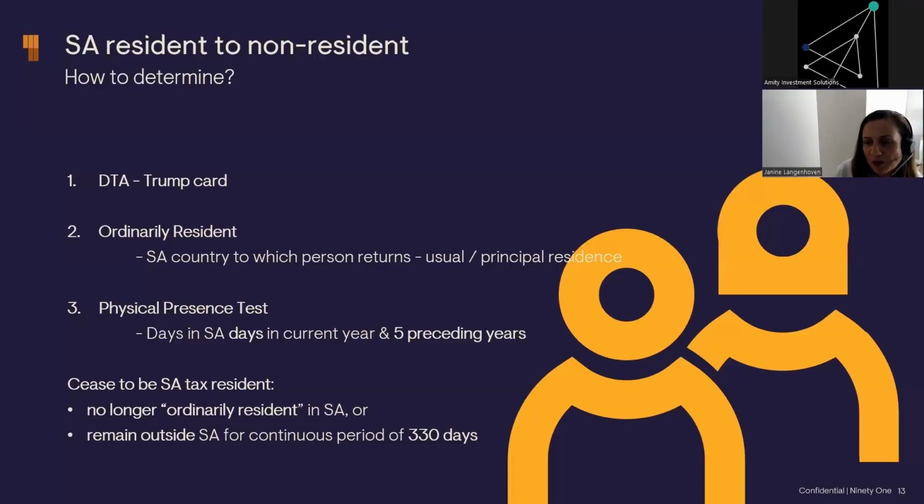Then also, after applying these tests, if you need to determine if the person has now ceased to be South African tax resident, if he was tax resident in terms of the ordinarily resident test, then obviously when his intention changes, he will cease to be South African tax resident. And if he was tax resident due to the physical presence test, once he is outside of South Africa for a continuous period of 330 days, from the start of that period, he would be regarded to be a non-tax resident in South Africa.